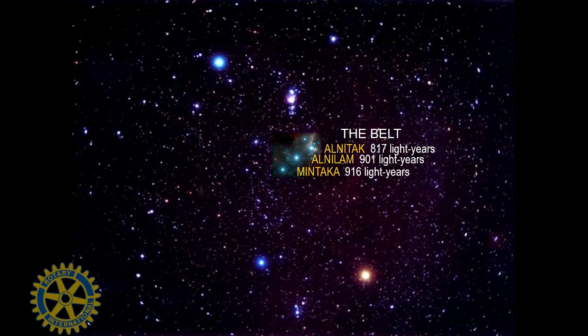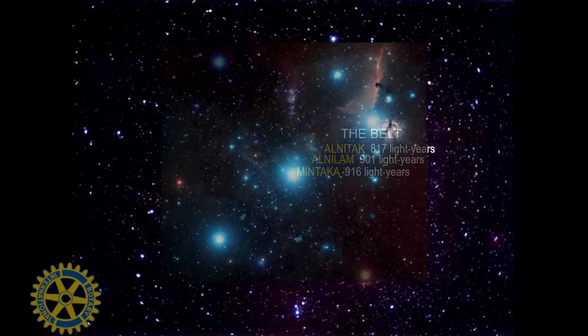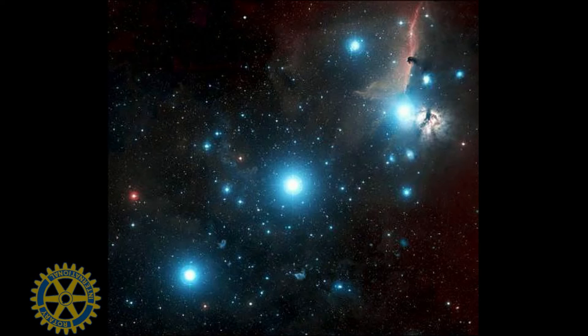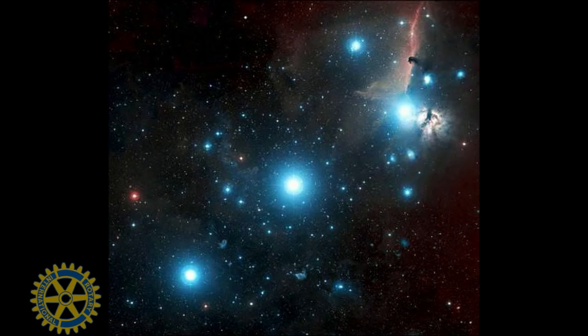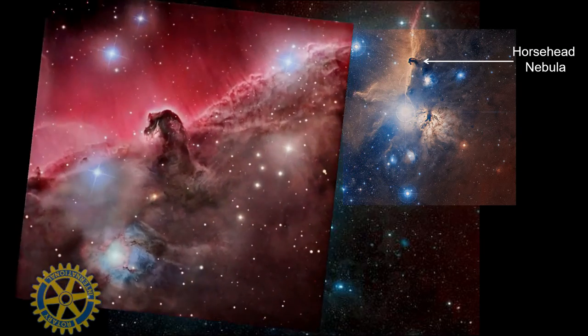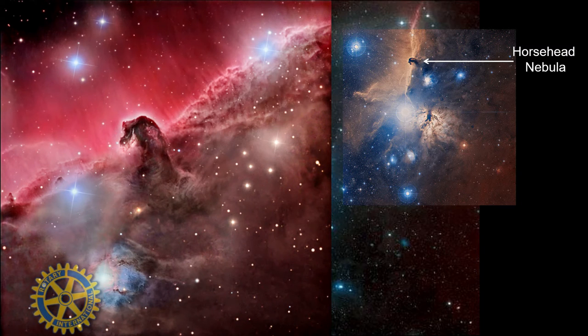And now we're going to have a closer look at the belt of Orion, again using a large telescope. And here we can see the three blue-white stars, really very hot. But you can see that the light and energy from these stars is also illuminating some of the gas and dust around them. And the interesting objects are here. First of all, we have the Horsehead Nebula. I'll bring that up to you a little bit closer. And you can see why it's called the Horsehead, right? It does indeed look like a head of a horse sticking out of the cloud.